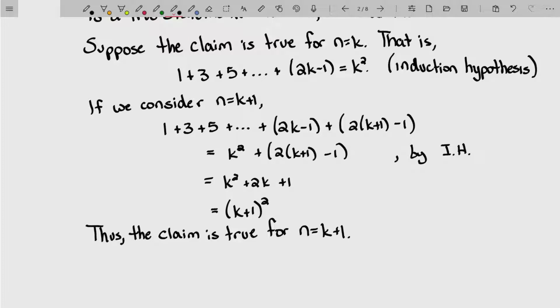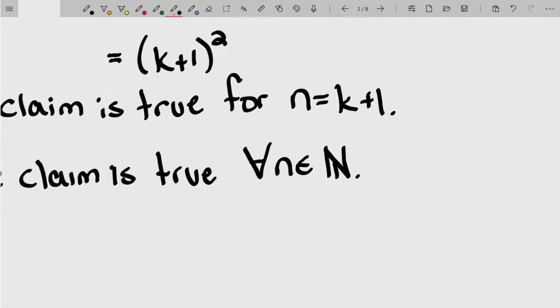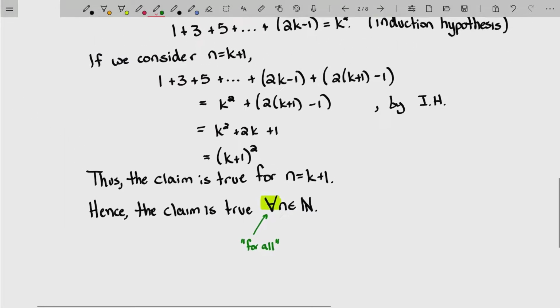The claim is therefore true for the k plus first domino, and that tells me the claim is going to always be true. Whenever one domino falls, we've proven the next one has to. And I just polish up the end and make sure that everybody knows that the actual claim that they made is actually true. Hence, the claim is true for all n in the natural numbers. That's what that upside down capital A is, this guy right here. It means for all. Let me go ahead and point at it and just say for all. You'll see that in symbolic logic, so you might as well just start using it now.